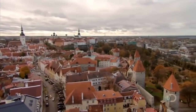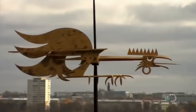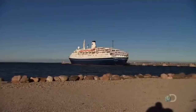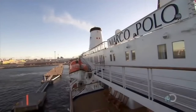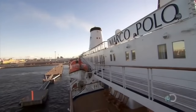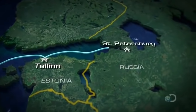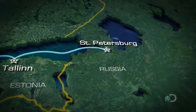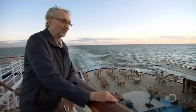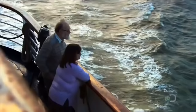But the unpredictable winds of early winter change are moving in on this journey. It's time for Marco Polo to haul anchor. She has to make it to Russia in just 14 hours. It's a destination that will keep both the passengers and the crew hopping. Well, this trip has been absolutely lovely. I thoroughly enjoyed the journey so far.